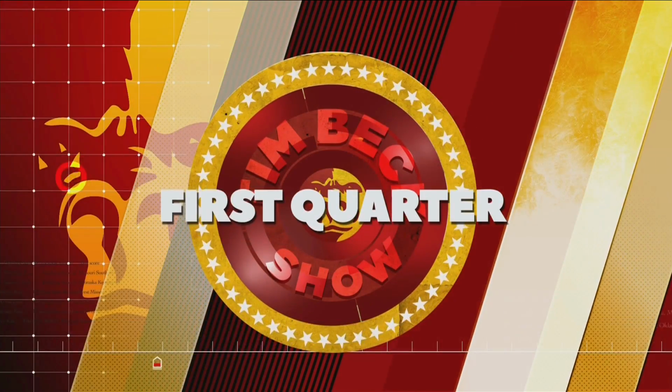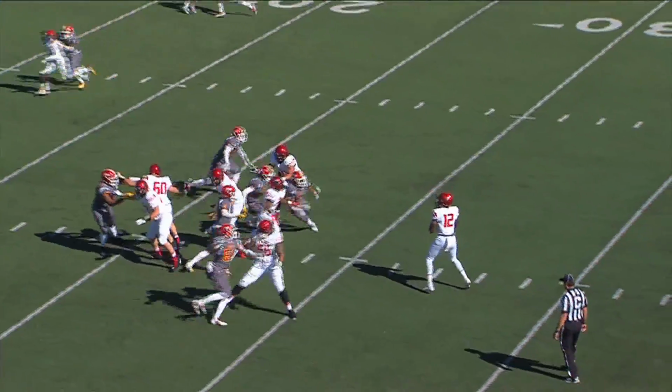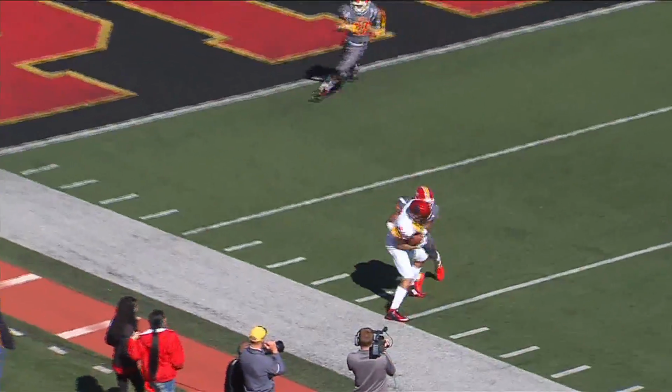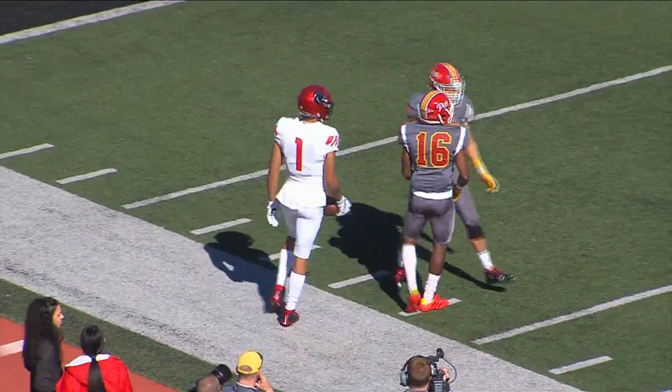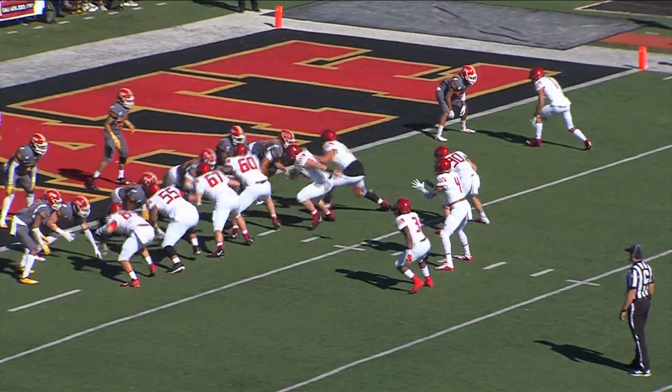They converted 3 third downs on this drive, including a 3rd and 12 right here. So the Mules get 1st and goal after this completion. They bring in their Wildcat formation, and Central is going to punch it in from 2 yards out for the game's opening score. Central had a great start to this game.